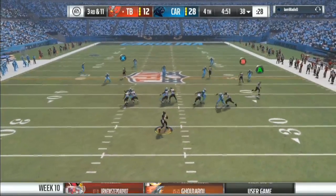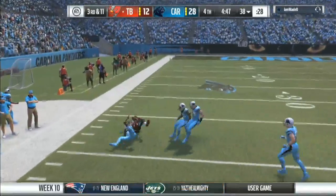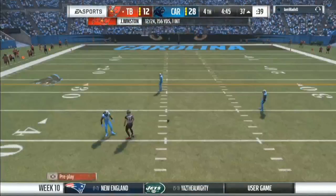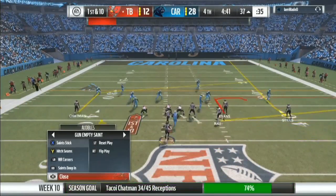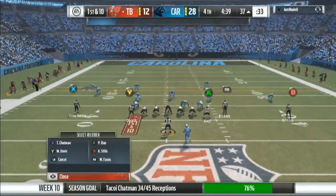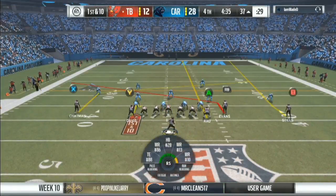On 3rd down, Winston. Throwing left side, it's complete. A really nice gain of 25 yards. And in a 2-score game, obviously, every play, every 3rd down, like we saw there, is magnified. Big pickup. It was a huge pickup.